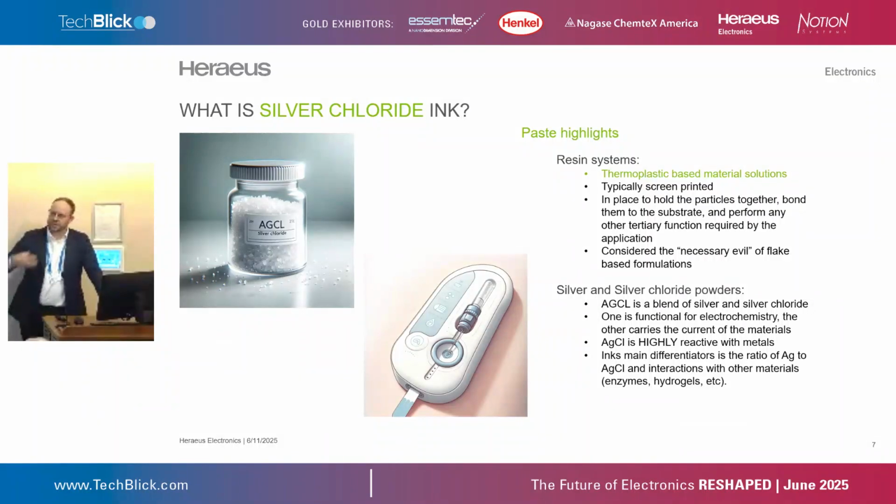The only function of that is basically to hold particles together and adhere them to the substrate. That is it. It is a necessary evil within the formulation. It also provides some tertiary benefits as well to other alternative solutions that we're looking for, whether it's the longevity of the circuit or how long it's going to be functional. But the main purpose is really to hold those conductive particles together.